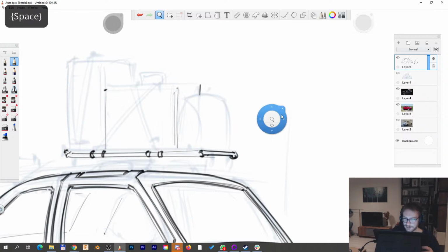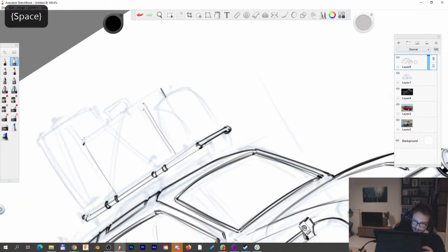Okay, I'm just drawing some very generic suitcases here. Very generic.